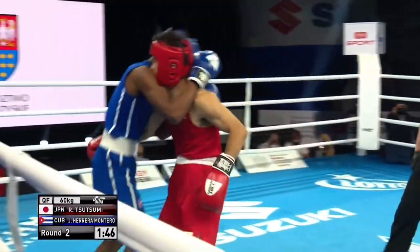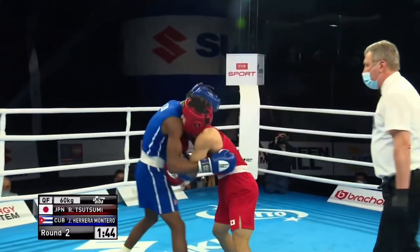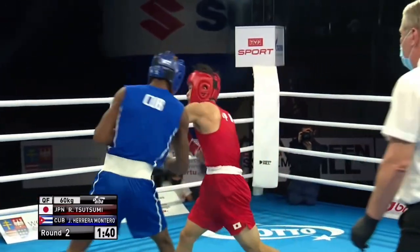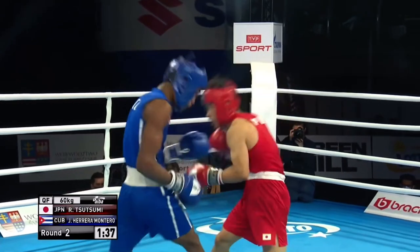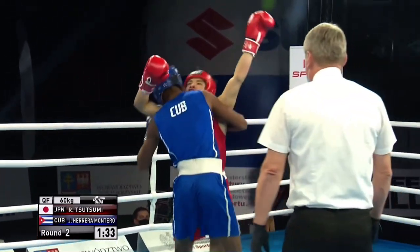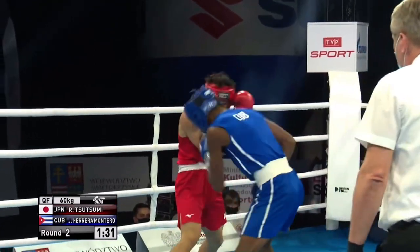Tsutsumi trying to work on the inside. Every time he does anything, the Japanese coaches to my right-hand side start oohing and ahhing, which the judges will not pay any attention to whatsoever. Right hand there from Herrera Montero. Tsutsumi just short with an uppercut. Nice exchange on the inside there from those two.